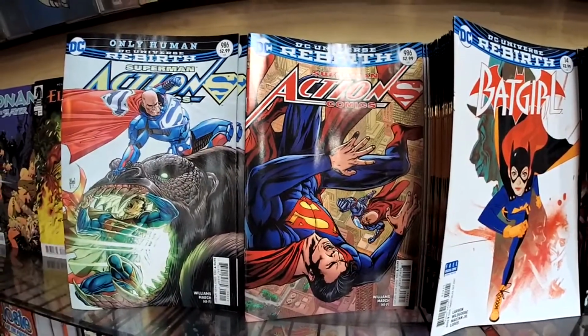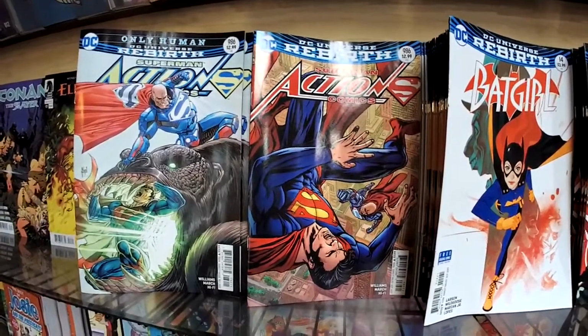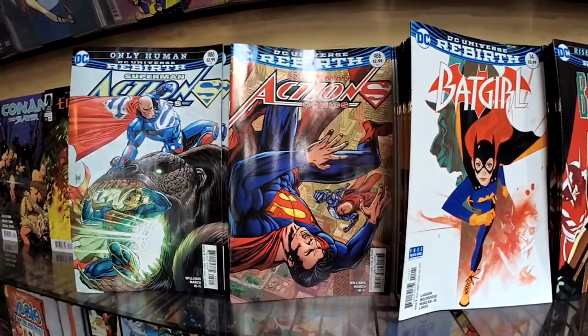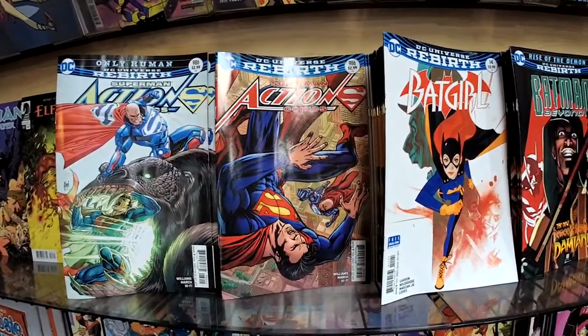Then we have Superman Action Comics number 986, Only Human. Superman inside of the mouth of Titano. Titano is one of those cool Superman villains that's really weird and visually distinct. He's a giant robot gorilla that fires energy blasts. That's awesome. And it's Lex Luthor and it's Superman fighting a giant robot gorilla. That is a sentence I love saying. That is so fun, so cool.